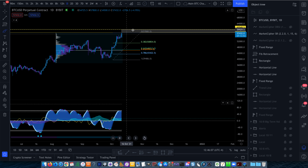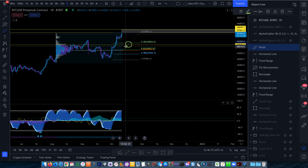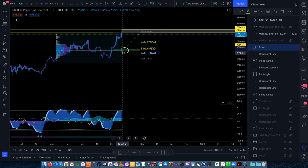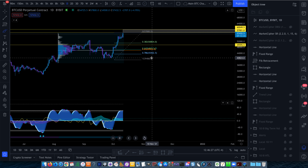If we lose the box, then I will definitely be looking for, well, there's a few areas. First of all, we have the value area high coming in right around the 382. I'd be looking for a bounce here. Of course, this is larger time frame swing trading type stuff, day trading type stuff. And then down here we have perfect confluence with our point of control and our Fibonacci golden pocket.